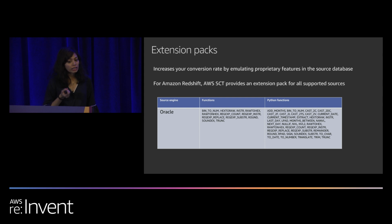We also have something called extension packs. Every function may not have an equivalent function in the target database. So we've created a bunch of functions which emulate those functions from the source database in Amazon Redshift and increase your conversion rate.